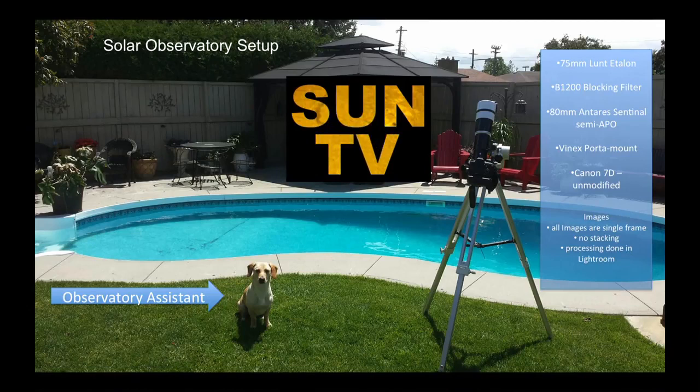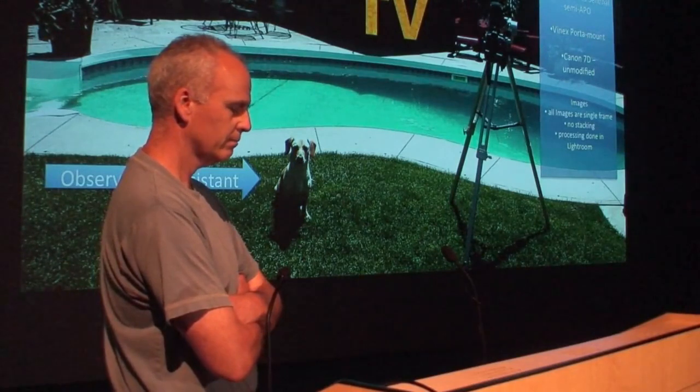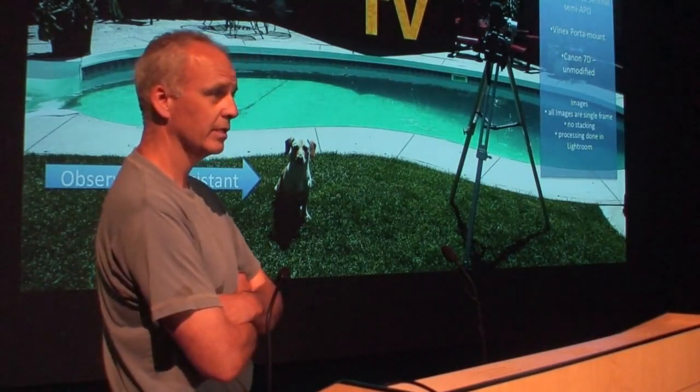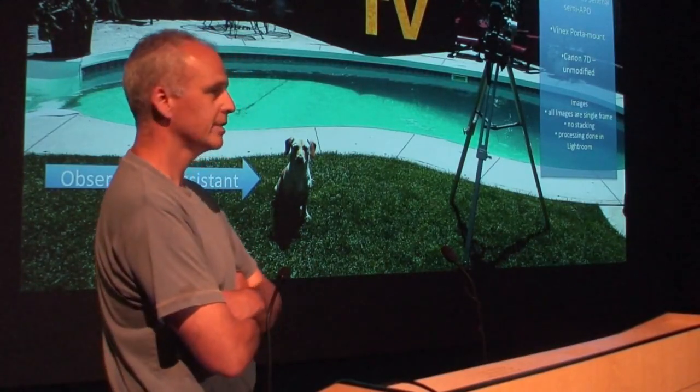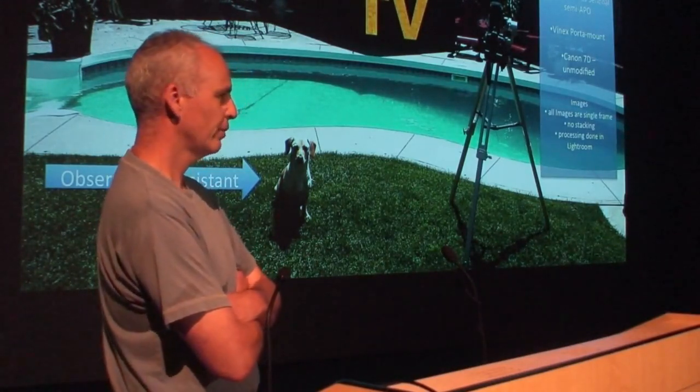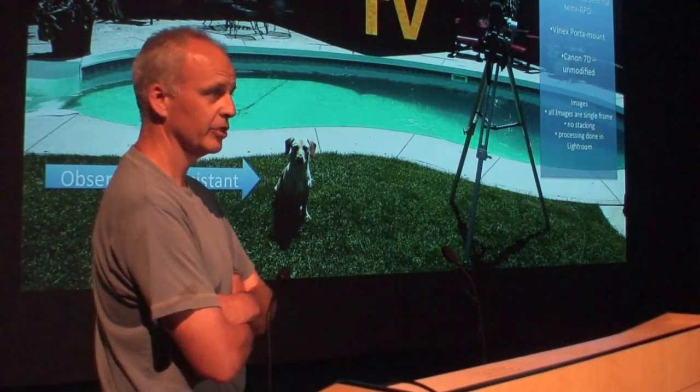As you can see from my pool condition, I should have taken the picture after I cleaned it, but I've been doing an awful lot of solar observing lately, and I got motivated back in March. Basically, I was reading some stuff about the eclipse in 2017, and got motivated, started reading some more, and realized I was never really truly happy with my hydrogen alpha imaging.